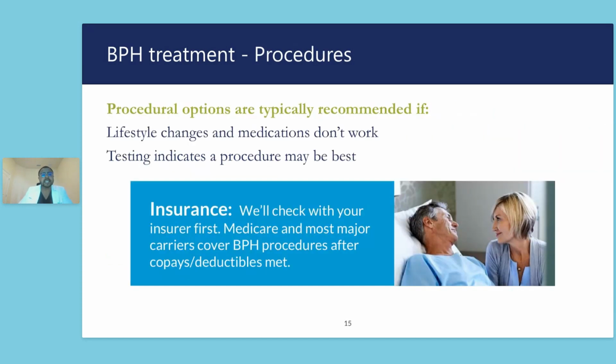Now, if lifestyle changes and medications can't really calm the symptoms of BPH, the next option would typically be a procedure. And this slide just says that we'll check with your insurance. That's a given. We don't want you to pay full price for the procedure if you don't have to. Insurance is there to help, and we'll definitely check with the insurance providers.